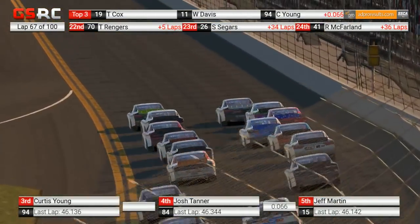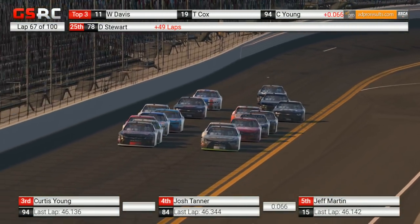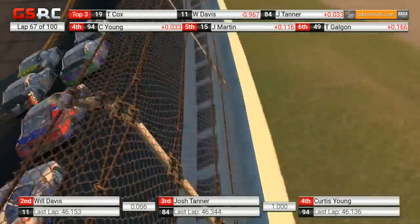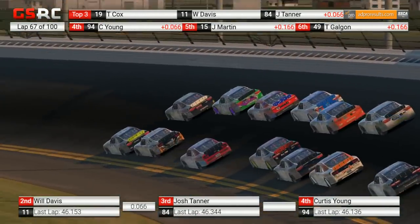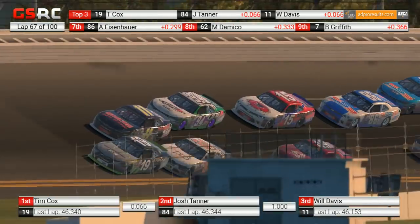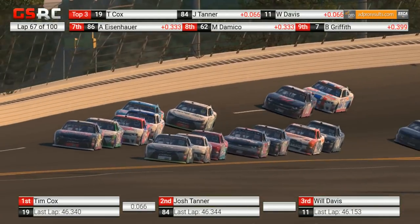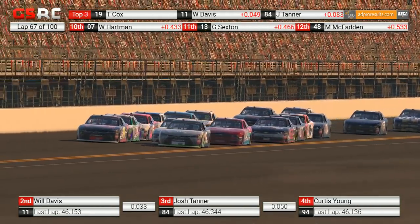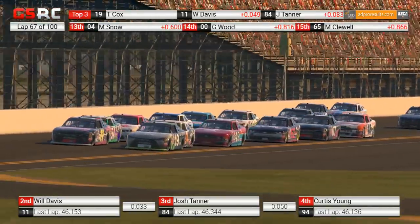They come around, finish up 66, working 67. Davis was back by 12 thousandths of a second. He's right there. Sean, I'm not sure if the top line will get you around the car on the inside, but it might get to the finish line before the car on the inside. I'm going to say it again.